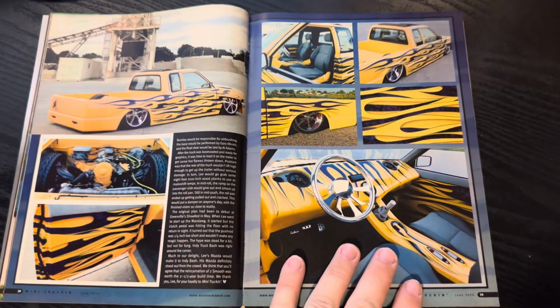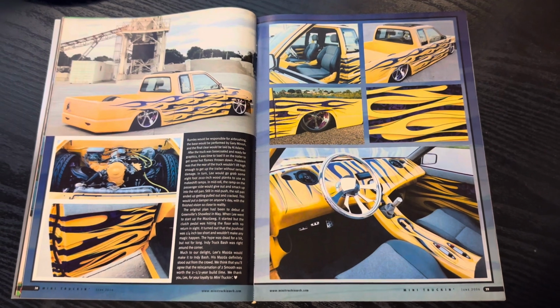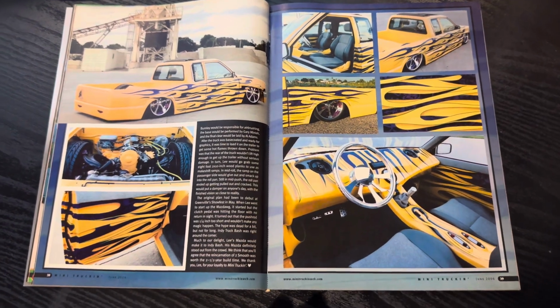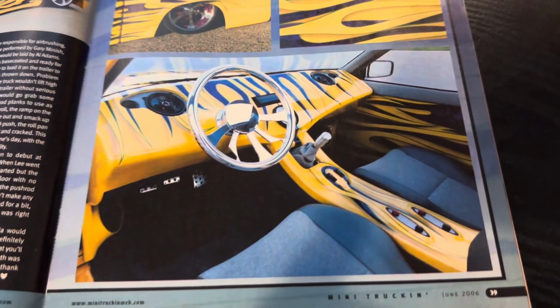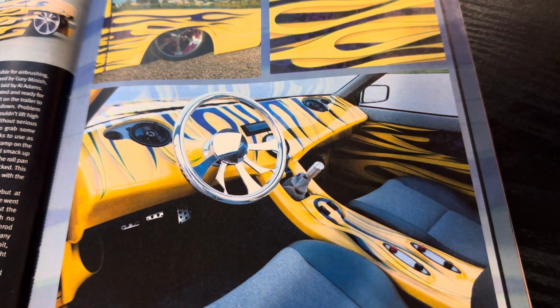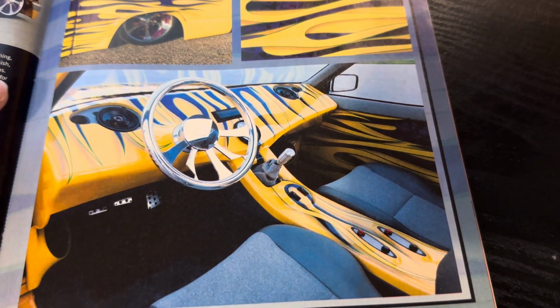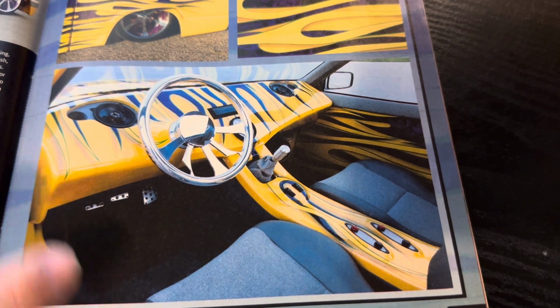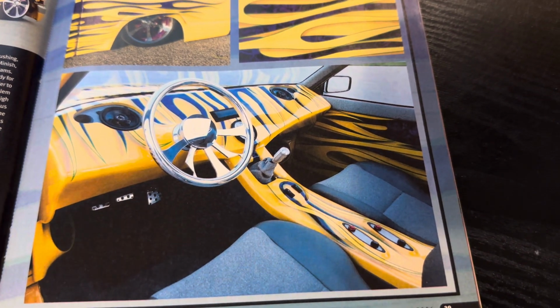Now, I'm not the biggest fan of these type of dash swaps. However, I will say out of all of the dash swaps that I've seen, not really so much a swap, but this is fiberglass, right? This is one of my favorites, if not my favorite. There's just something about it. I like how with the graphic, it kind of is angled down like that. I mean, big fan of that steering wheel as well. You know, the buttons in here.